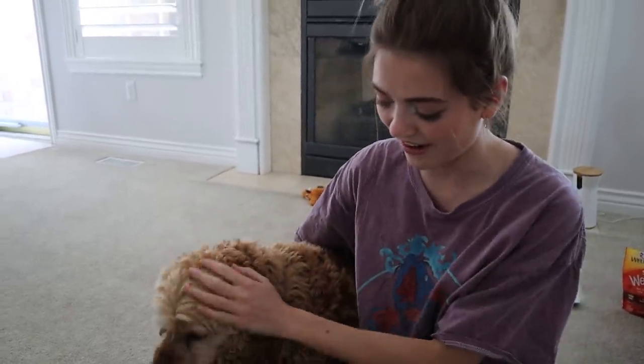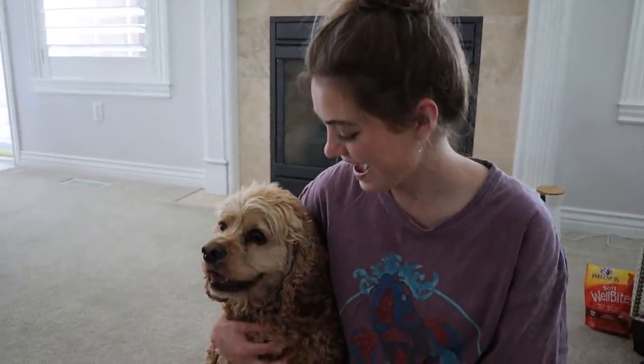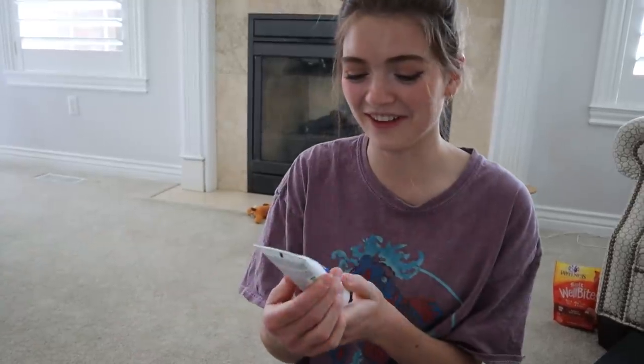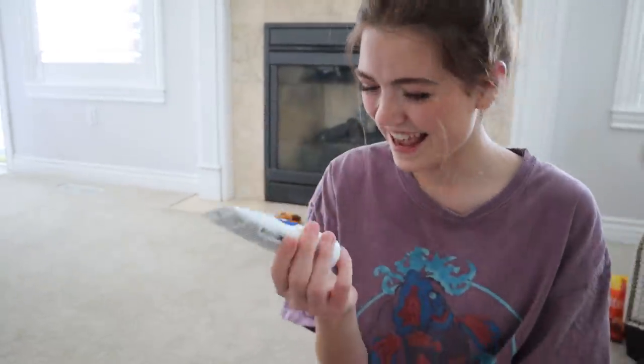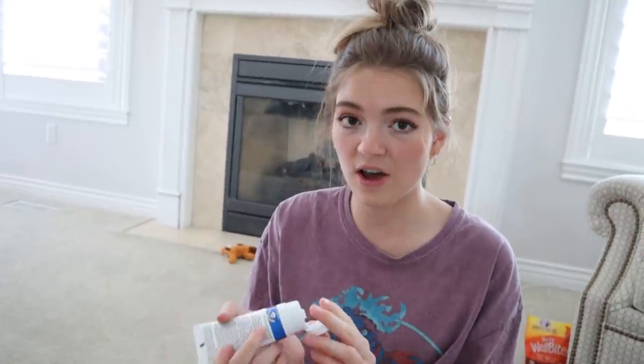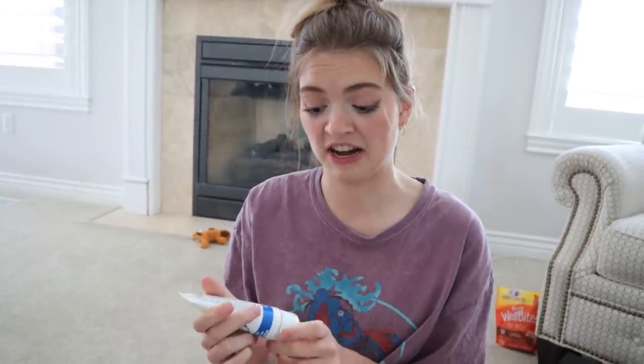So I've been trying to figure out what to do about that for a long time. It's obviously not really an issue, it's just looks. But I found this product and I thought it'd be fun to try and see if it works on Logan. It's called Wrinkle Paste, and it's supposed to clean and protect tear stains and the eye booger stuff that he has. So we're gonna give it a go. It's not gonna have immediate effects, but we can just try it out.